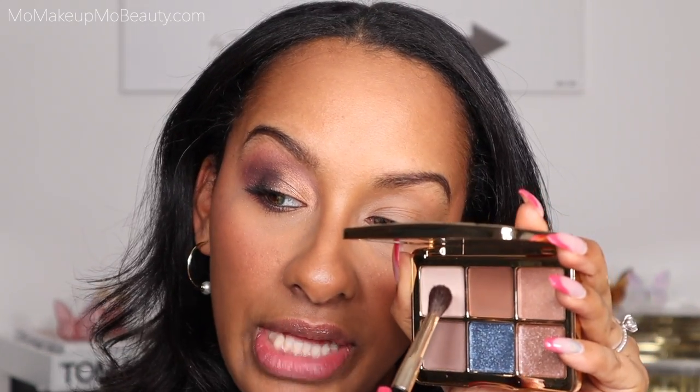All right, so I'm actually going to go into this lightest shade here and apply that on the brow bone. I'm using a fluffy brush so it's not too harsh in that area. And then I'm also going to put it on the beginning portion to just brighten up that inner eye. Don't know what look we're doing yet, but we're going to let the colors and my brush guide.